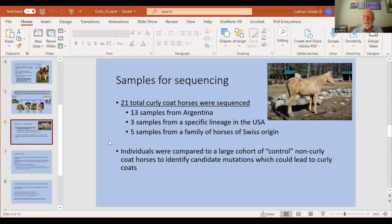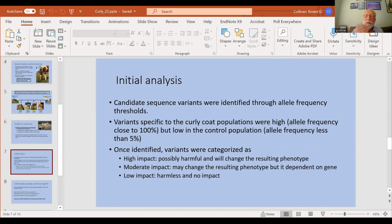This makes it very difficult to get statistical significance when you're comparing things that are in one group to things that are in another, particularly with the Cook horses, because we know all of these individuals are heterozygous. They only have 1 copy of the Cook gene. So we have identified sequence variants on all of these horses. The variants that are specific to curly coat populations had high frequencies in the curly population, close to 100%, but low frequency in the non-curly population, less than 5%. These are exactly what we are looking for.